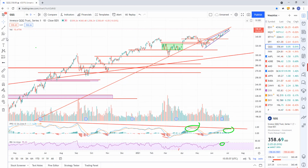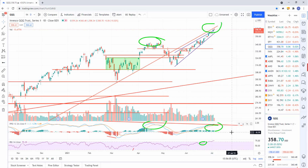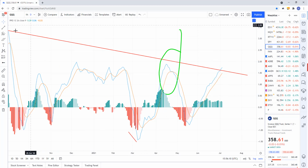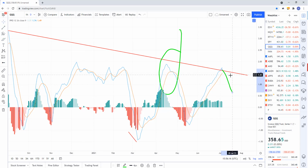line. Each new high in price has been on lower momentum. And here's a new divergent high, lower momentum. So if I zoom in on this PPO, it hasn't been confirmed yet. What you want to see is these indicators start to turn down like that, and that would confirm the negative divergence. If they don't turn down and tech continues to rally, then you might burn through that negative divergence.